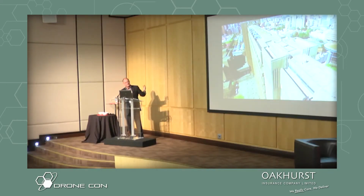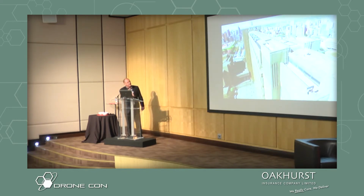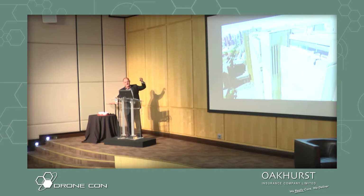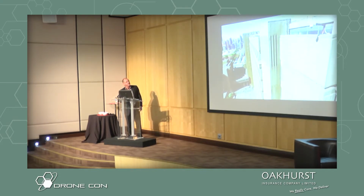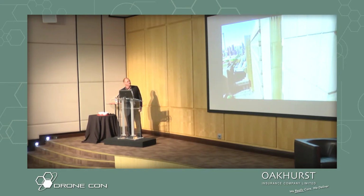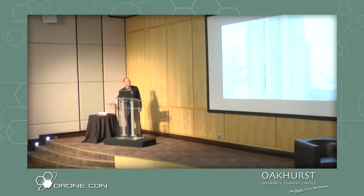So this is an idea, just one of the flights. So we had to do this facade over here. So it's just going up, flying down. And as he's flying down, he's tilting the camera so that we're actually capturing the three different views in the same flight. And this was the tallest part of the building, the north-facing facade with 14 stories.